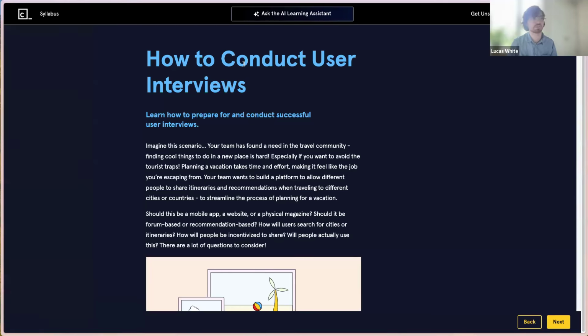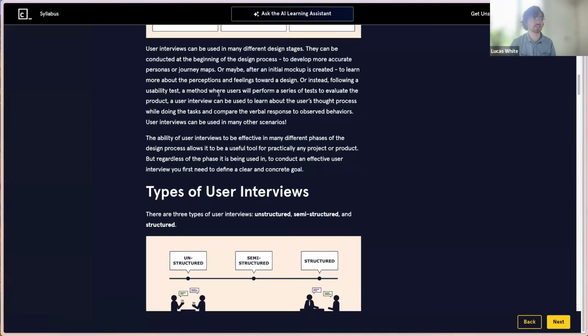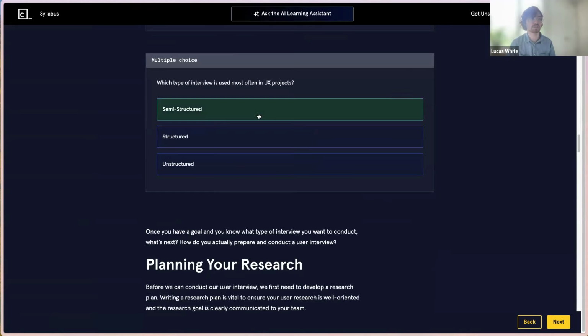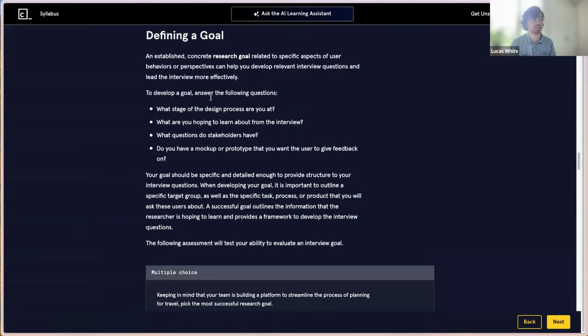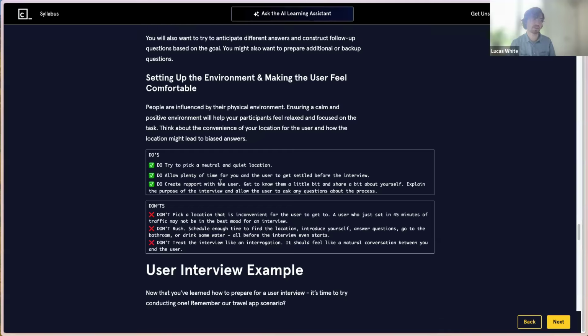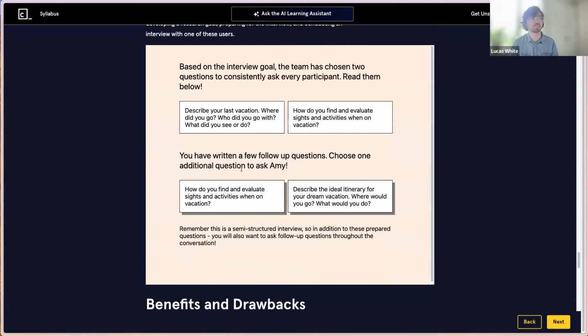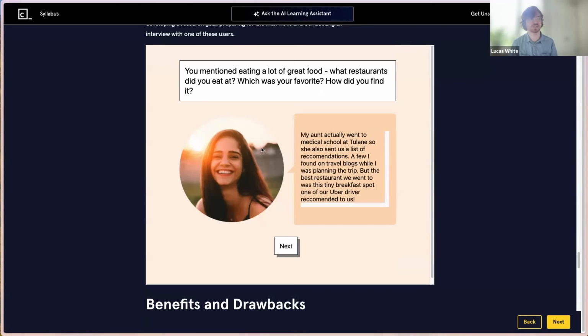Next up, we have an article about conducting user interviews. We get into the different types of interviews, how you should conduct those interviews. We have some embedded assignments here, knowledge checks, to make sure that you understand the material. And then really cool, at the end of this article, we have a simulation of a user interview where you will go through different prompts, you'll give answers, and ask follow-up questions to your interview participant.